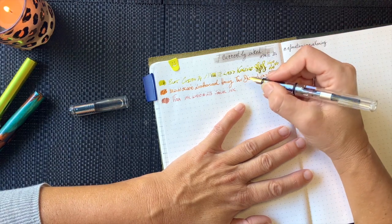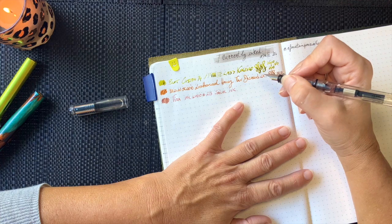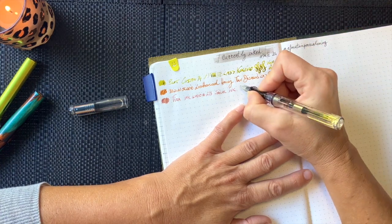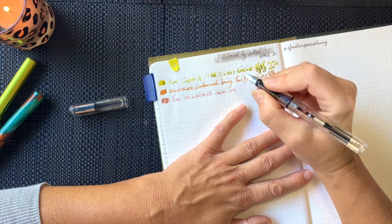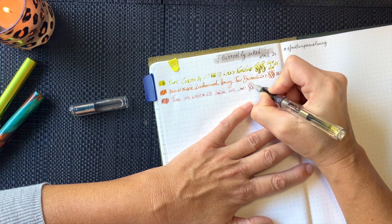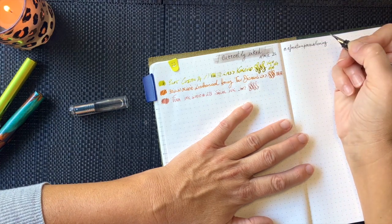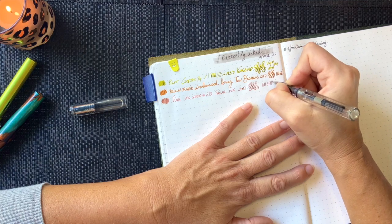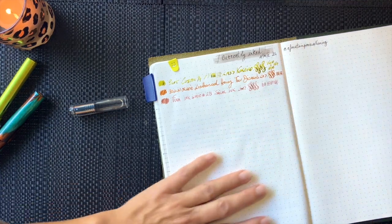It's just such a weird sort of color. It's kind of beige with hints of pink and orange in there. I don't know how to describe it. So this is the 1.1 on this pen here, and it's got some nice amount of shading. How would you guys define this color? It's really nice. I really like it.